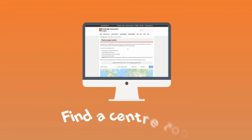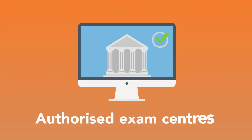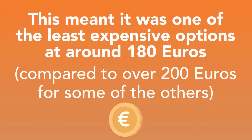She used the Find a Centre tool on our website and was pleased to discover she could take the exam at her university, as it's one of the authorised exam centres. This made it convenient, and they offered her a discounted rate too, as she is a student at the university. This meant it was one of the least expensive options at around €180, compared to over €200 for some of the others.